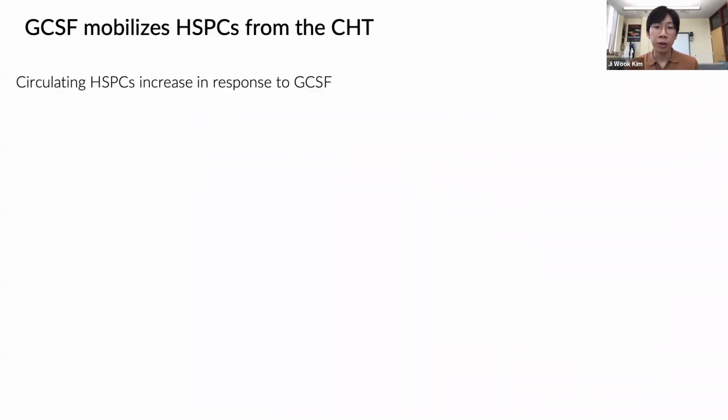So having established the inducible GCSF system, I started off by imaging HSPCs in zebrafish embryos, particularly the CHT. More specifically, I imaged the Runx1:mCherry line, the reporter line, where HSPCs are labeled red.